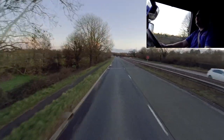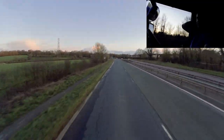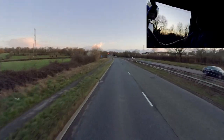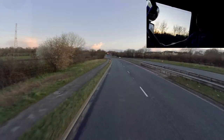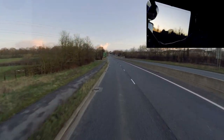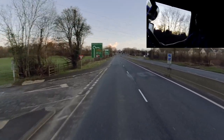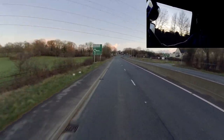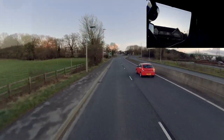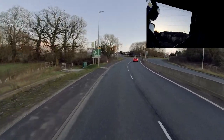So earlier we went through Chippenham to get to Devizes, which is alright actually, but it's really busy. There's a lot of people, as you may have seen earlier on the time lapse, out and about. I know it's a weekend, and that's probably one reason.